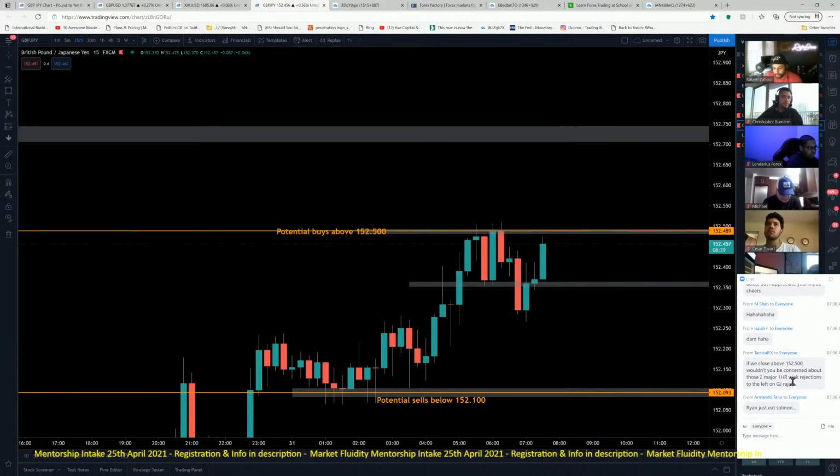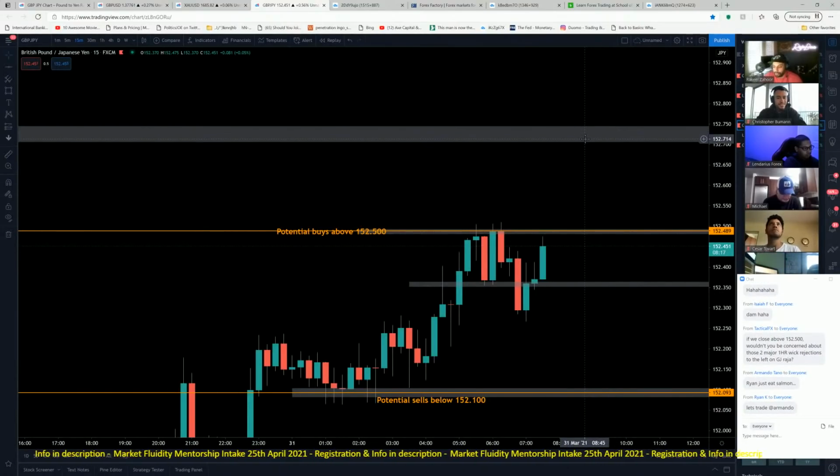If you close above 152.500, wouldn't you be concerned about the two major 1-hour rejections on the left? No, not really, because if you close above 152.500, then you're expecting volume to drive price towards 152.700.